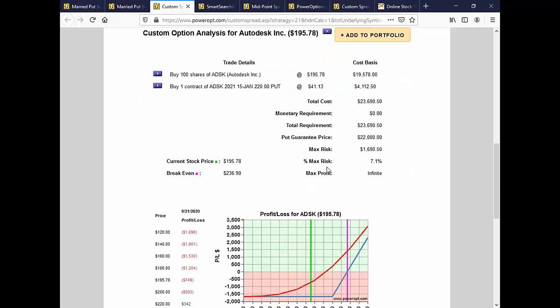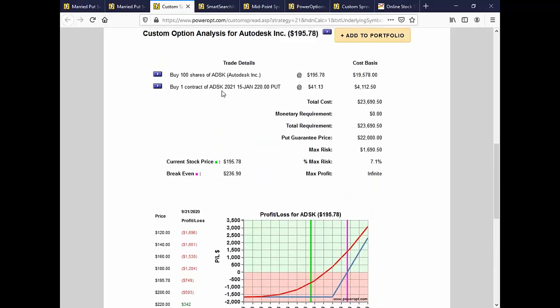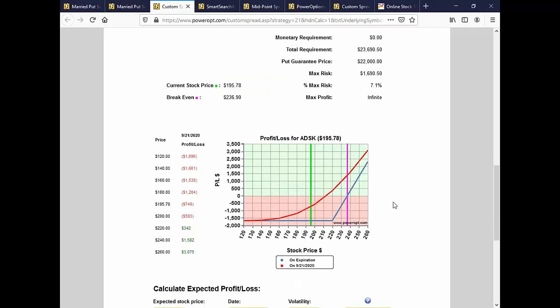In any case, all right, so here's what I was talking about. The worst case scenario, if I hold the position all the way to January expiration, I make no adjustments. I do none of the 12 income methods, and if Autodesk pays the dividend, I refuse to take payment of the dividend. The worst I can do is lose 7.1%.